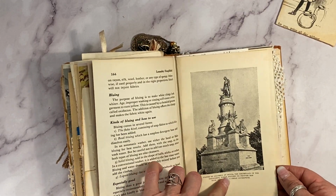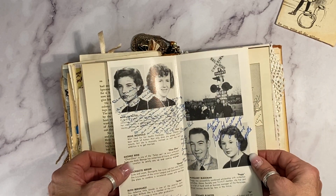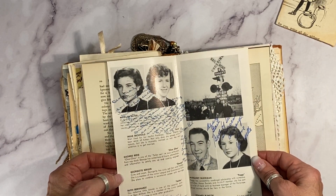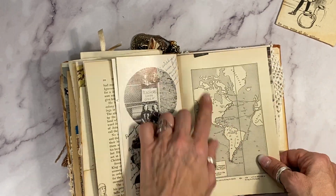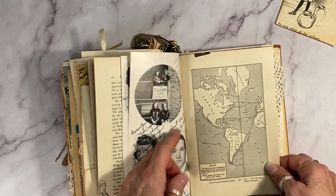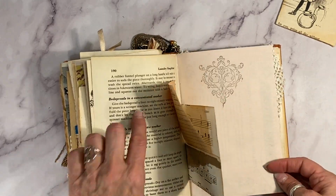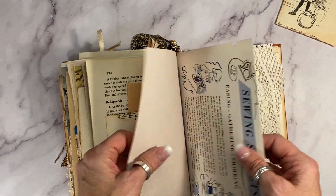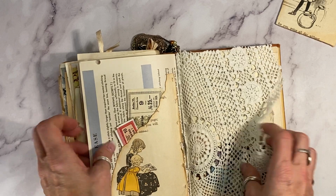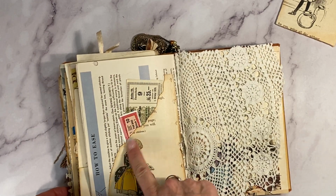There's a wonderful statue of Columbus. There's more of that 1953 yearbook page. Look how fantastic that is. I love it. Yeah, just great. Okay, sorry. I digress. Here is a wonderful antique map. Early 1900s, another 1940s page there. 1950s receipt. Oh, we're getting close to the end. Makes me sad. Two 1920s banknotes here, and more sisters here.